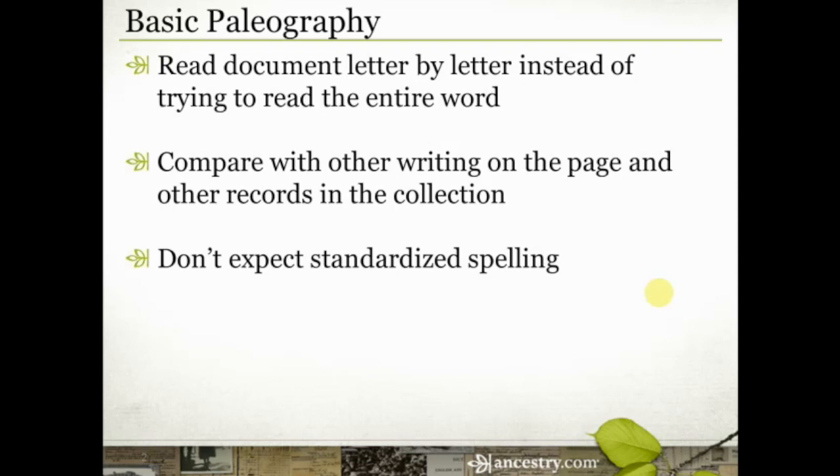We need to not expect standardized spelling as well. Standardized spelling really didn't come about until the early 1900s. And even then, it wasn't consistent. So don't expect that a name will be spelled the way you expect it to be, or that a location will be spelled the way you expect it to be. Even on something like a death certificate where a doctor or a medical examiner may have filled out that information, just because they were educated and could read and write does not mean that you can expect standardized spelling.